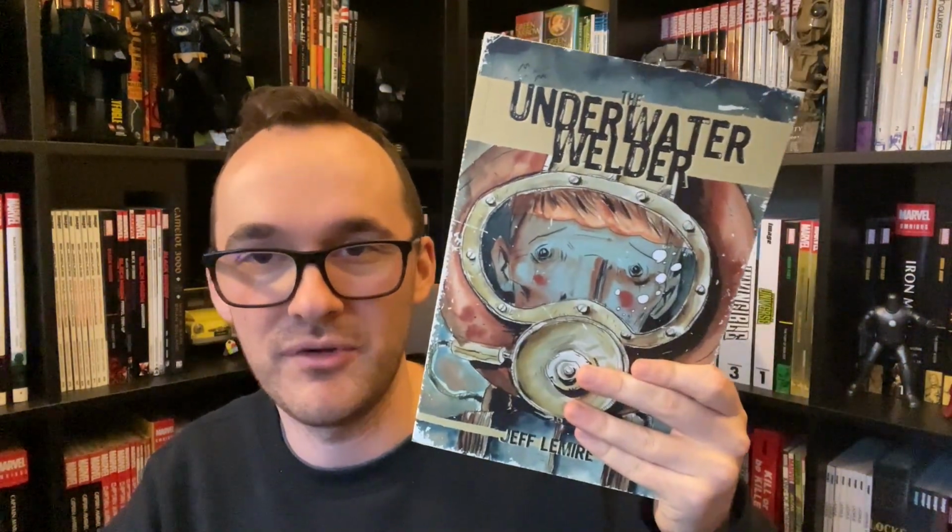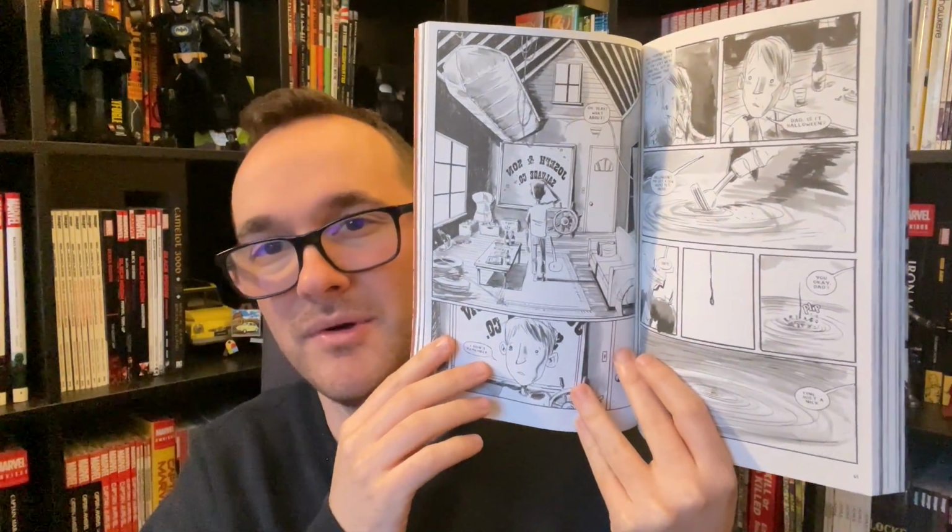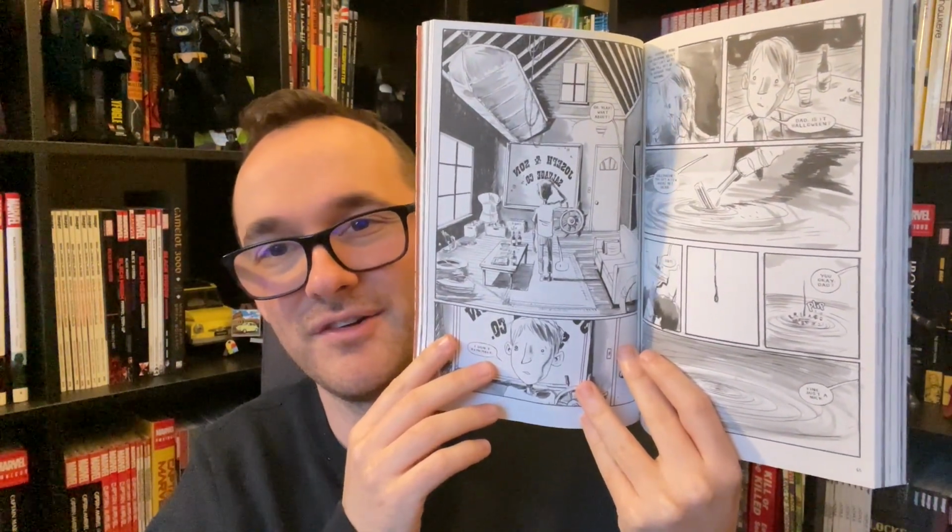So sticking with the trend of Jeff Lemire, I also picked up another one here, The Underwater Welder. Again, written and drawn by Jeff Lemire. So again, I don't know too much about these books other than the fact that they're written by one of my favorite writer-artist combos. Well, not really a combo, but dual writer-artist type of thing.